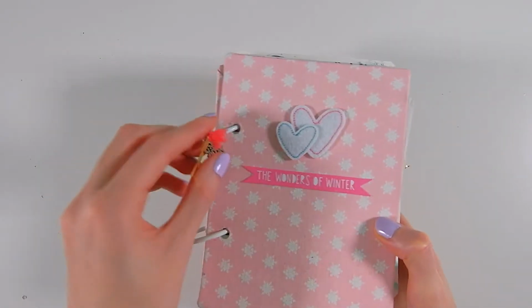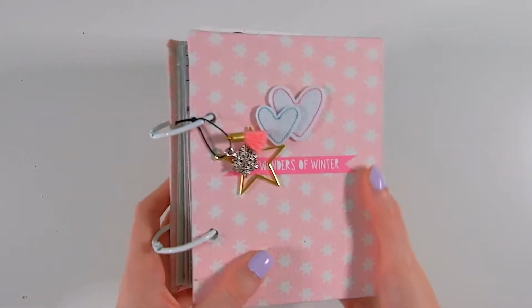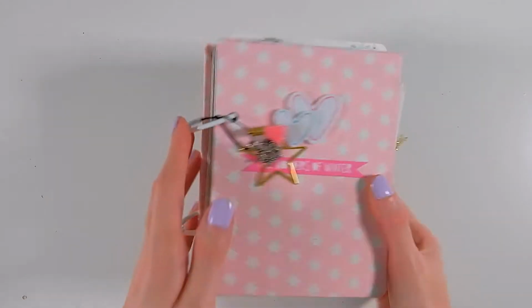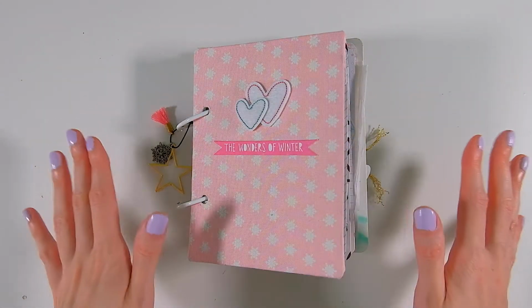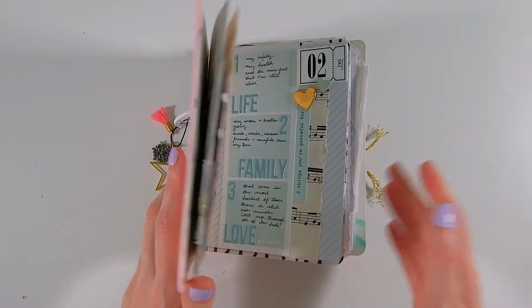And so this is the entire month. This is December 1st to the 31st here, and it is big. It is big, and I kept up with it, and I am so proud that I kept up with it the way that I did, because it's just like a little time capsule of the month.